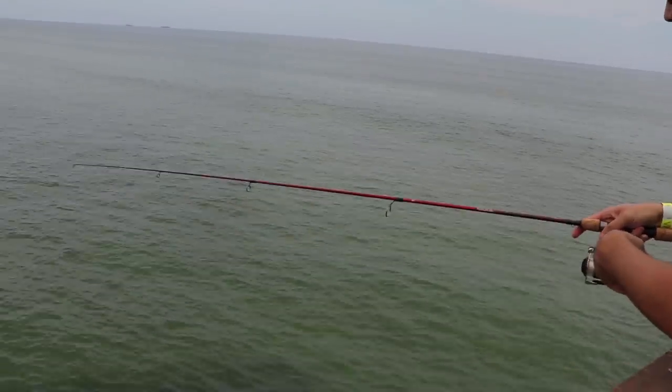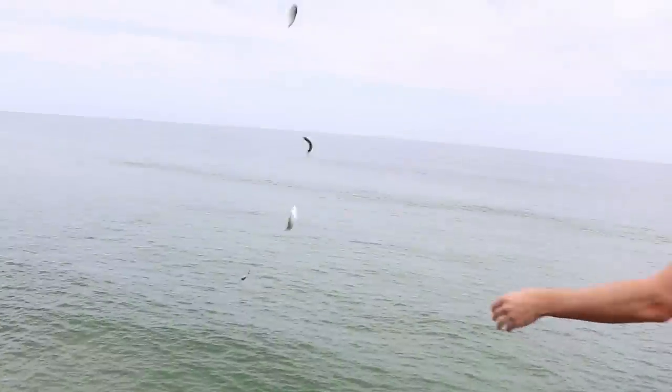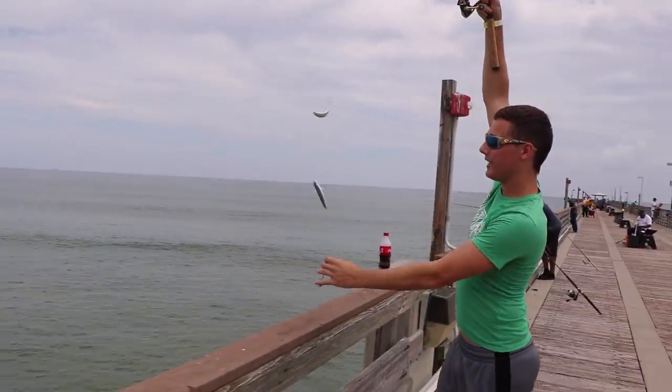There we go. Am I on? Oh, I'm on. Guys, I'm on. Watch this. Oh my goodness, I'm catching a bunch of them. Look, this is perfect. Oh, get them in. That is literally perfect. What's that one thing? That's not a pilchard. Yeah, cigar minnow. This is a cigar minnow. That's really good bait if you guys know what that is.